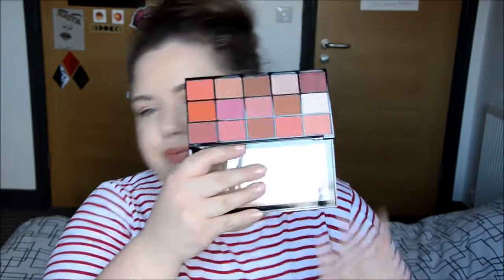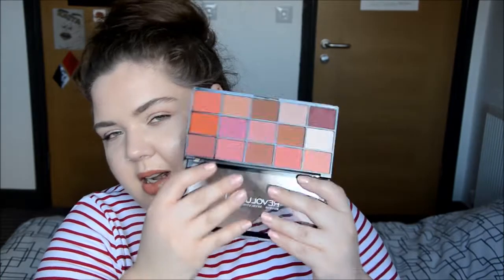Anyway, it's just a bunch of red tones, pinks, oranges, browns. Love it. To be fair, I didn't even have to buy the blush palette, because I could probably use some of these as blushes or the other way around.